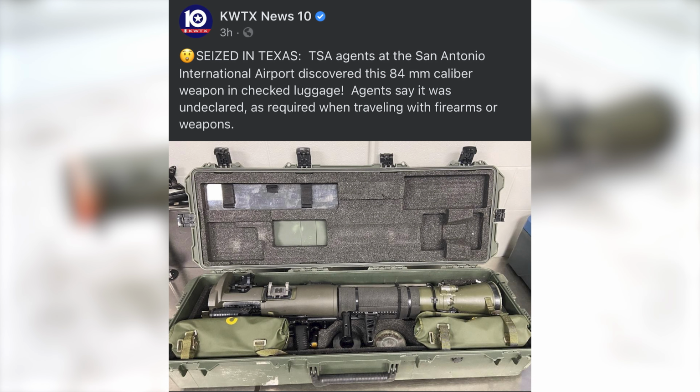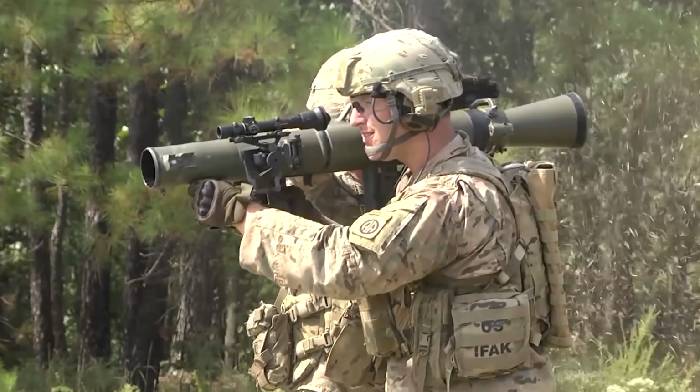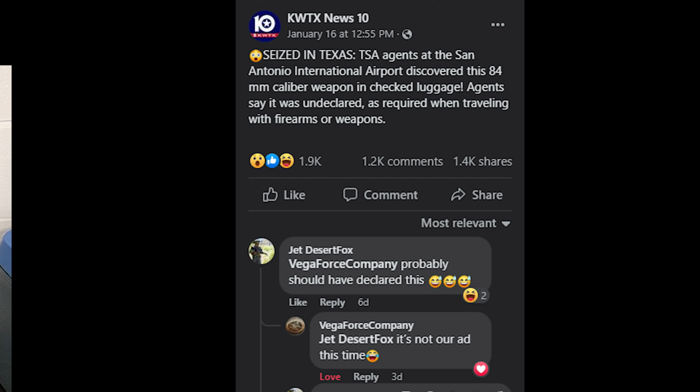January 16th, 2023, the day before SHOT Show begins, KWTX News posts that an 84mm caliber weapon was discovered in a checked luggage at San Antonio Airport. The weapon they are referring to is the Swedish-made Carl Gustaf recoilless rifle. The post states that the weapon was undeclared, which to me has Airsoft written all over it.